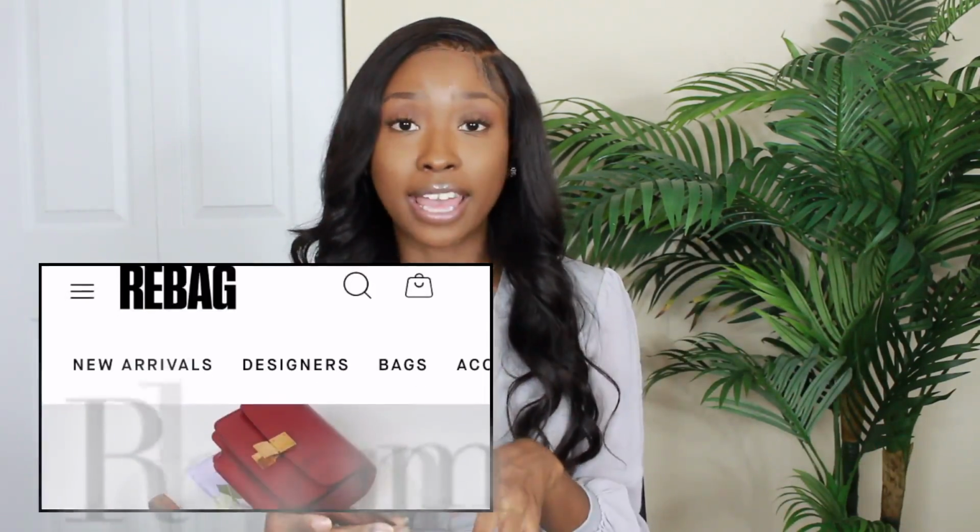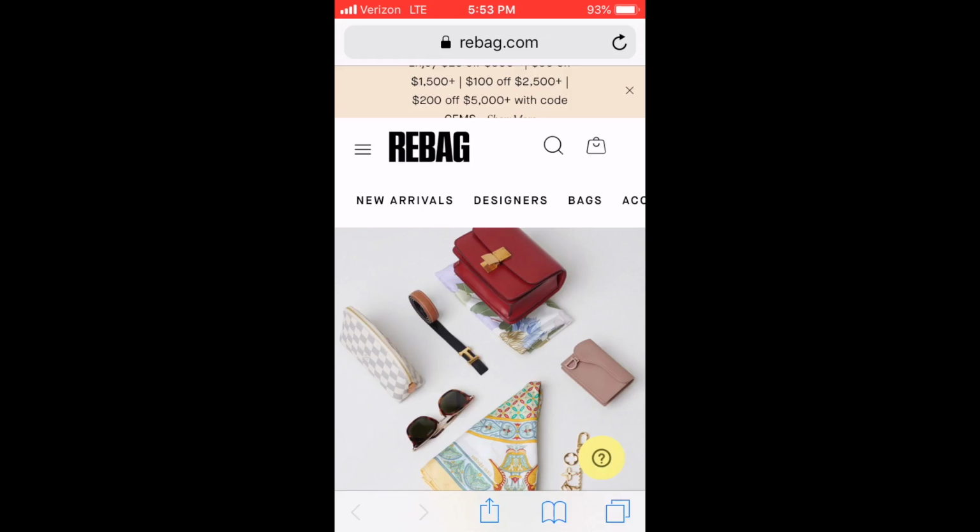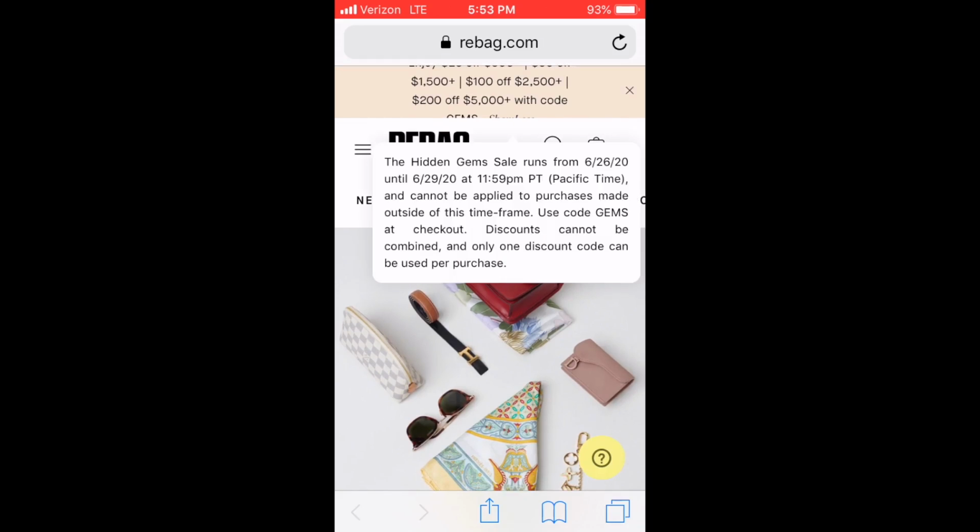Okay, so Rebag. This is a recent site that I found, and this is where I saw the Gucci Marmont mini bag for about $600 or $700. One was $800. But Rebag is just basically a simple website that has consignment or gently used bags for a discount. And then they have sales as well. Okay, so I'm going to show you guys some of the exact sites, and how to maneuver and really finesse your way to getting a cheaper bag.